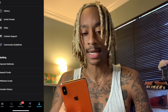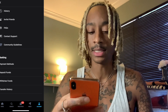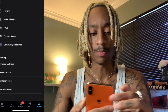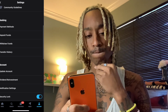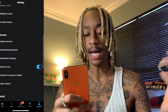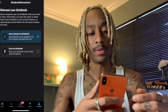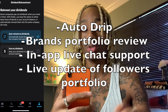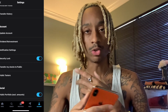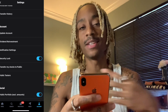They have the community guidelines. You can invite friends. You can share your link and get some free stocks every time you get one of your family members or friends to sign up. You'll see the payment methods. You can get your bank and everything like that set up. You can deposit money, withdraw money, transfer your money. I've already turned my automatic dividend reinvestment on. You do what you like, but I suggest you take a look at it. I got the security lock on, I got the face scan on, so nobody can get into my app or access the application. That shows an extra level of security I enjoy.